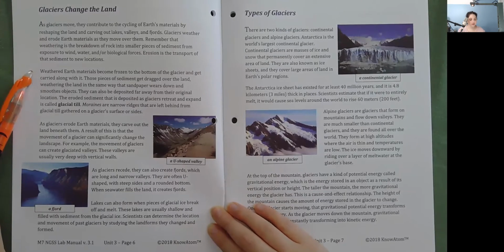Weathered Earth materials become frozen to the bottom of the glacier and get carried along with it. Those pieces of sediment get dragged over the land, weathering the land in the same way that sandpaper wears down and smooths objects. They can also be deposited far away from their original location.